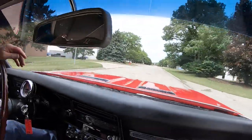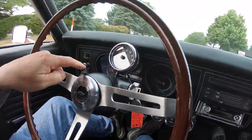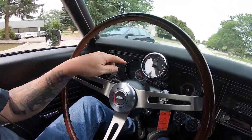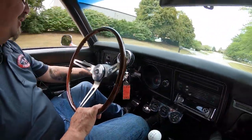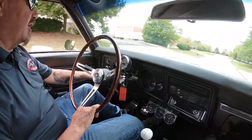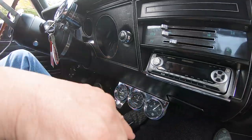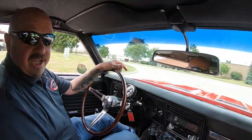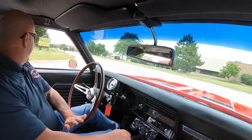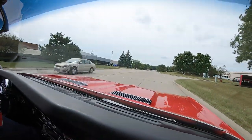Now look down here on the dash. We've got the tach here on the center console. We've got the steering console. We've got the speedo working over here. We got a 3-pack of gauges down here. We got an aftermarket radio here. We got a new dash pad. I'll tell you what, the car is amazing. And of course, she's got plenty of power.